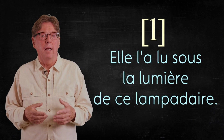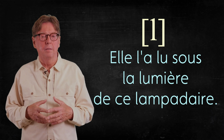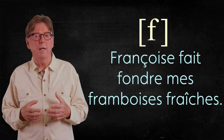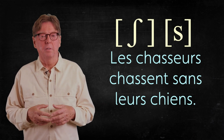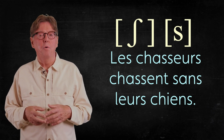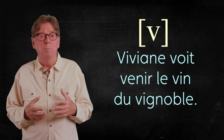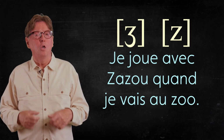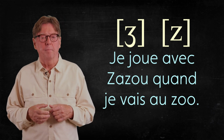L. Elle a lu sous la lumière de ce lampadaire. F. Françoise fait fondre mes framboises fraîches. Ch. Les chasseurs chassent sans le chien. V. Vivienne voit venir le vin de vignoble. And je. Je joue avec Zazu quand je vais au zoo.